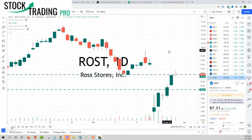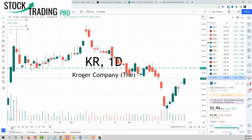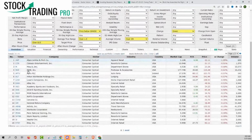We had a couple of other stocks that did essentially the same thing. I think Kroger was one of the stocks that actually had a pretty big rally coming off of the lows as well. So I'm just going to go back over here. I want to give everybody a chance to take a screenshot of this. These are some of the ideas on the short side of the market.